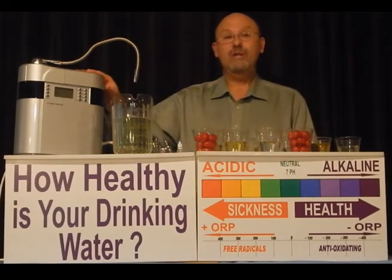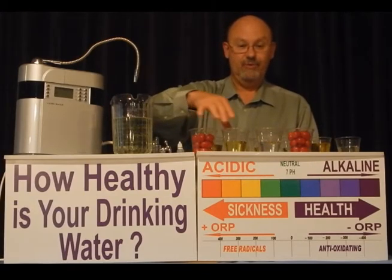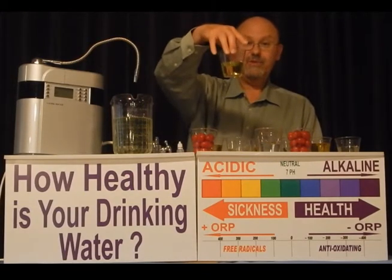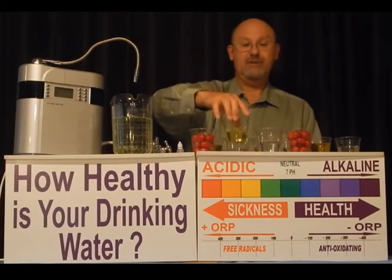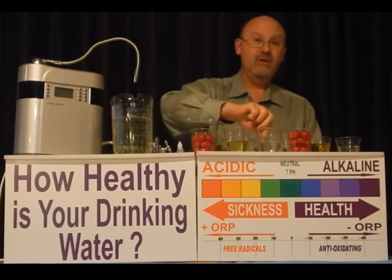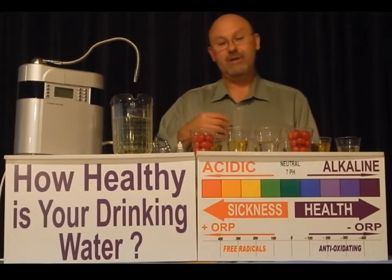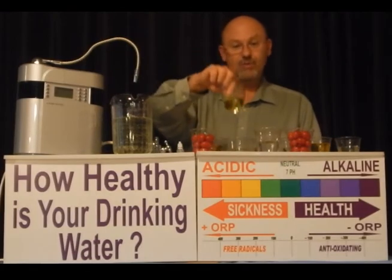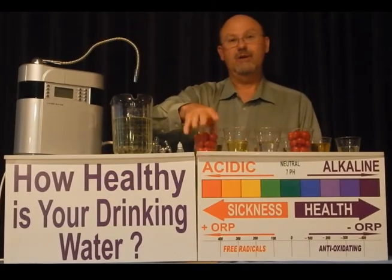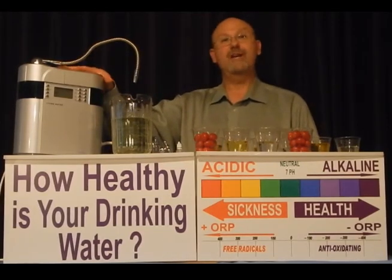The alkaline ionized water helps clean fruits and vegetables. What you're seeing in there is wax and pesticides. So you can soak your vegetables all day long in tap water or in the bottled water, and you see they're not going to come clean. Soaking them in this water, they come very, very clean. There are many, many purposes and uses of the water besides just drinking.